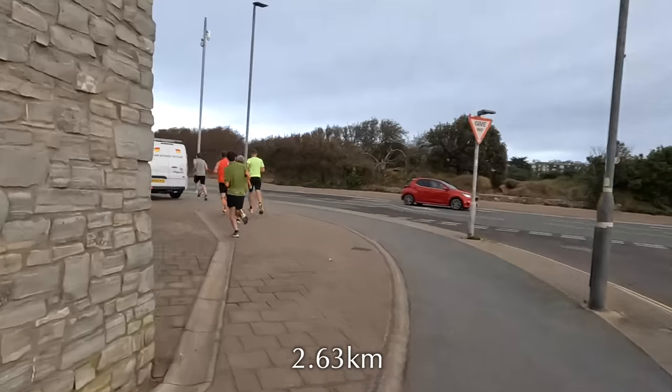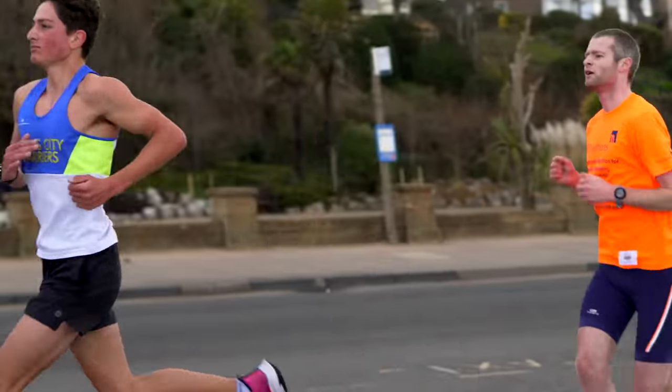Couple of Jog On tops in sight. Karen and Gary came past. This is a busy parkrun. A lot of people streaming down the path. 2.63 kilometres. I was well over halfway as some of the quicker guys rocketed back past the start area. 3.39 kilometres there. Still a fairly consistent pace.